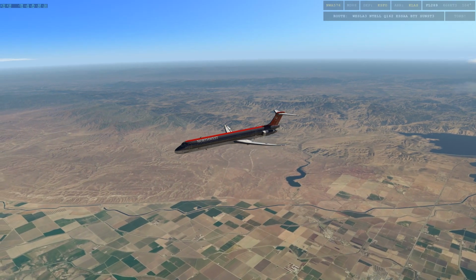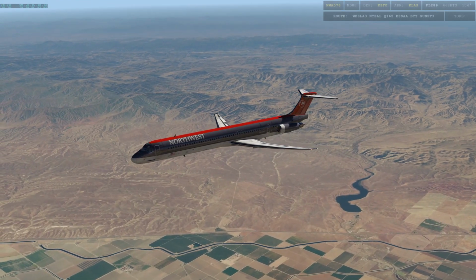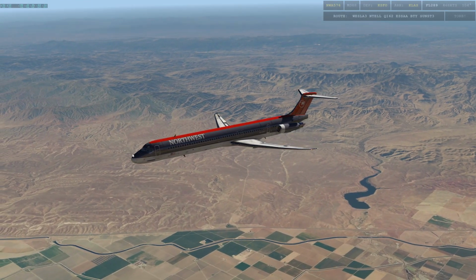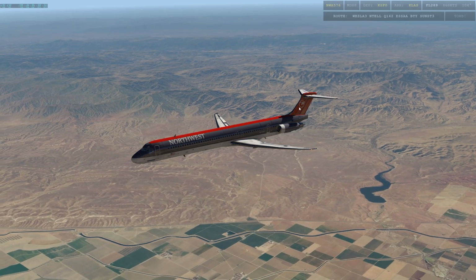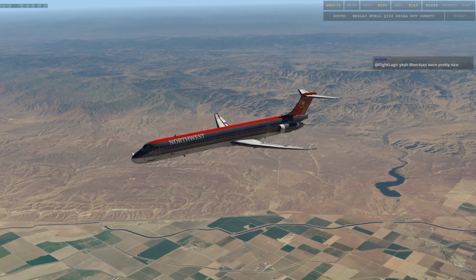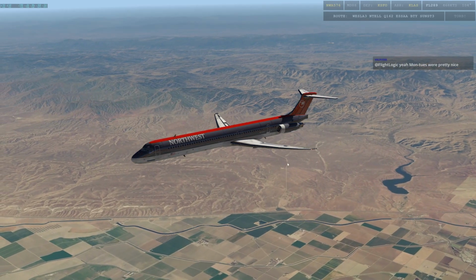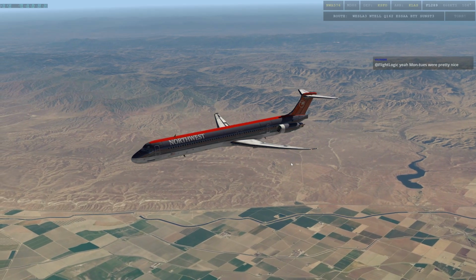Yeah, it's in the shadow. It just looked dark. You know, like it looked kind of overly dark. You know what I mean? Yeah, the sun's coming from this direction. You see how the stabilizers hit the fuselage here and here. That's just me being nitpicky as usual.